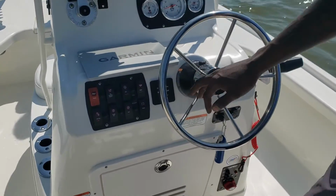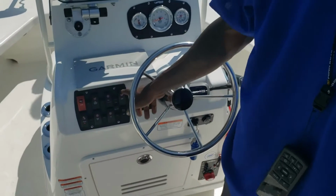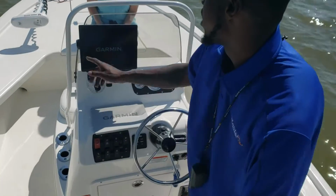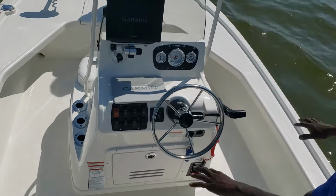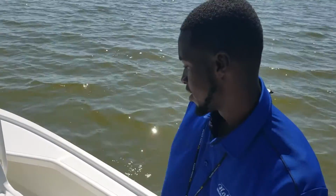Got your bilge pump here to dump the water out when you take on a little bit too much water. We have our nav lights and our anchor light. Anchor light in the back there, navigation light up front. And we also have our courtesy lights, which give us a nice little clearance around the boat at night time. Getting on the boat at night, you can see inside of it.